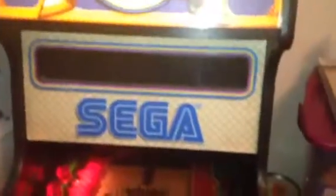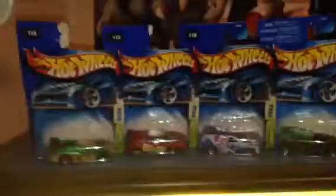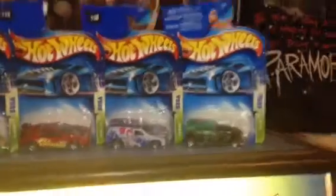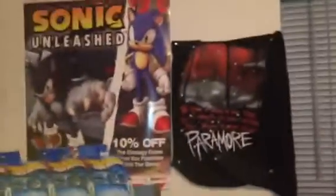It needs a totally new ticket dispenser. It's not in too bad a shape. But this thing back here doesn't light up. Half the lights down here don't come on. On top of it I have the Sega Hot Wheels cars. It's one based off Monkey Ball, Shinobi, Space Channel 5, and House of the Dead. I always thought those were pretty cool.